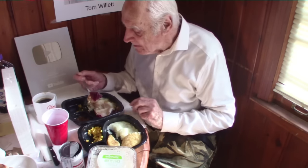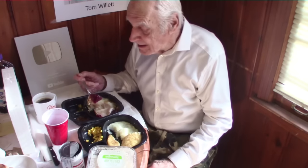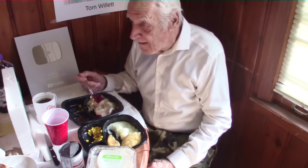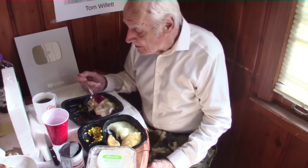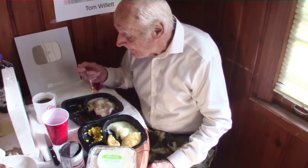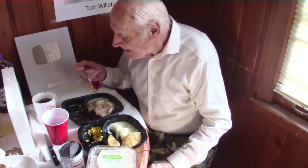The good thing about the TV dinners, which are not TV dinners, they're Hungry Man dinners, you don't have to wash dishes when you're finished. Don't need a fancy tablecloth.